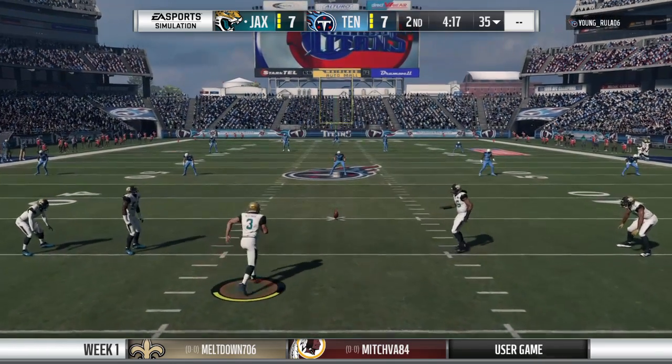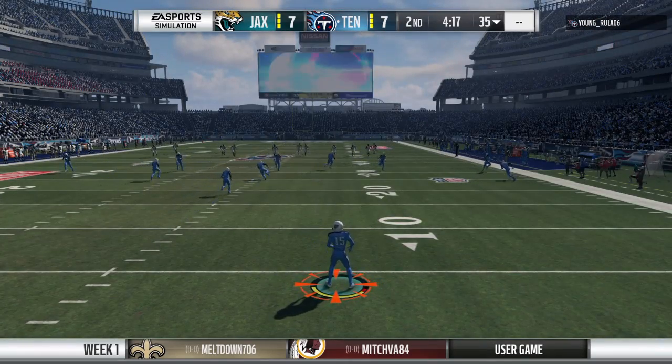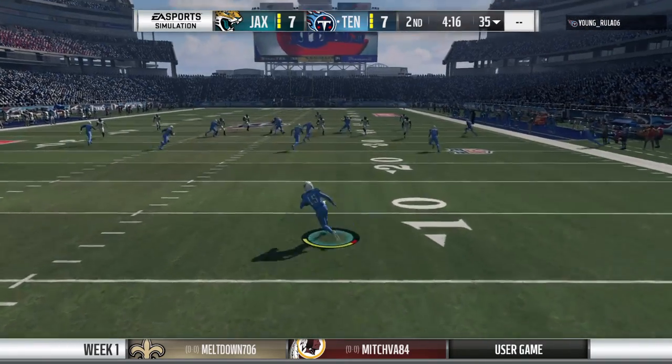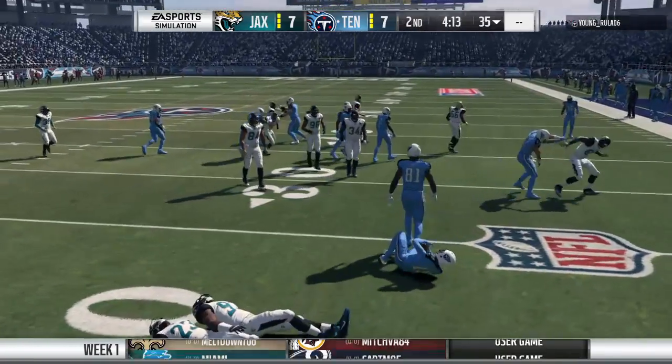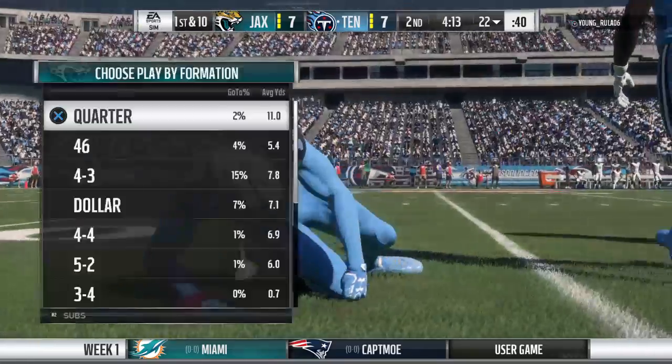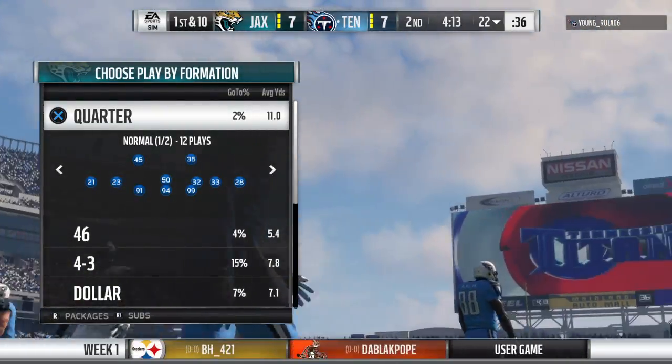So a tie ball game here as the kick's away. This is taken at his 4, and he's up past the 20 to the 22-yard line. And here comes Tennessee as they get set to take the field.